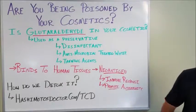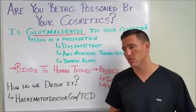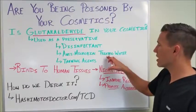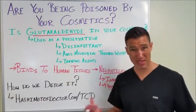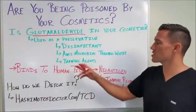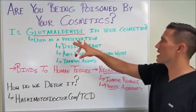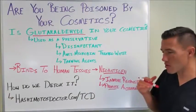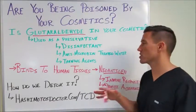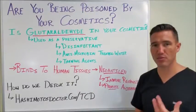And it's used in a lot of other applications too. It's used as a disinfectant. It's used as an antimicrobial in water. So sometimes they'll treat water with antimicrobials. Well, it's one of the things that they use to kill the microbes in the water. And it's also used in tanning agents. So the most important thing, and I think the biggest issue that we have to address here, is that it's been shown to be in cosmetics as a preservative.